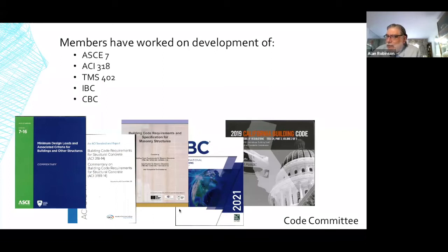So the Code Committee has changed over time. We're now working more to get people involved with the standards development and everything else. We're really trying to get people to know how the standards are developed and how people can get involved with each of those.